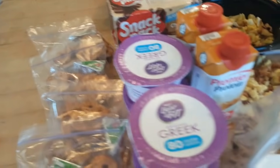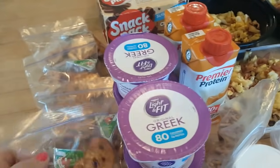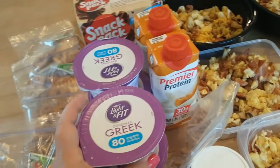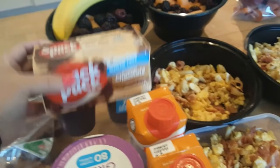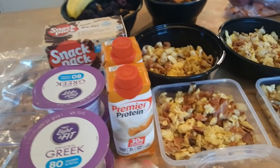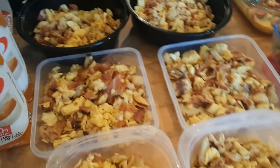So we have our pretzels and our snacks. We have pretzels. 4 points for the pretzels and the wedge of cheese. We have 2-point yogurts. We have 2-point Premier Proteins if we need those. We have 2-point snack pack. We have our fruit bowls for 0. I have my cereal for 2 and my almond milk for 0. We have our breakfast bowls, which are 4 points each.